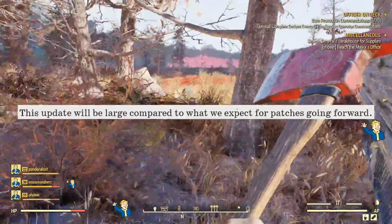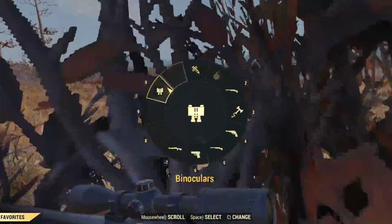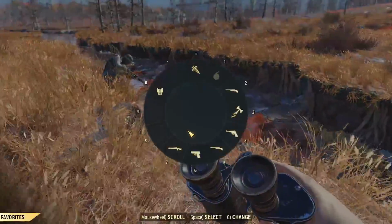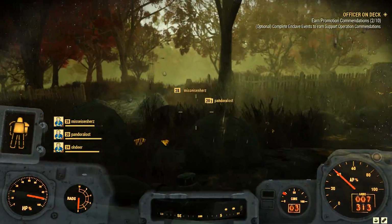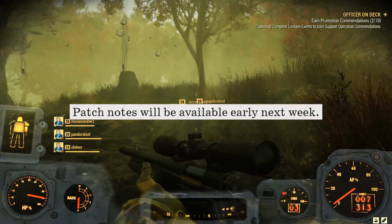They also mentioned how this is going to be a fairly large patch, larger than future patches. In other words, I think they're saying that you might have to download, let's say, 20 gigabytes. That's total speculation, but don't get used to that. In the future, seemingly the patch sizes will be much smaller in download size when compared to this first one. In addition, they say patch notes will be available early next week.